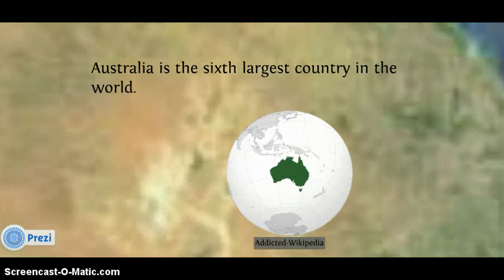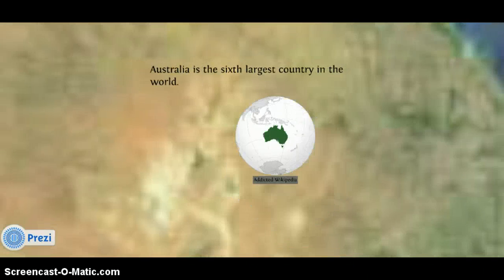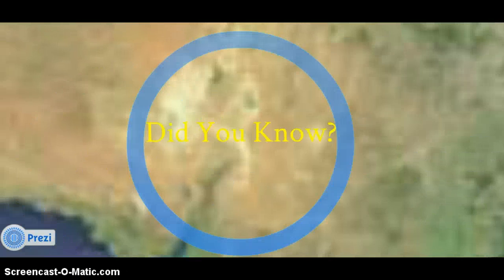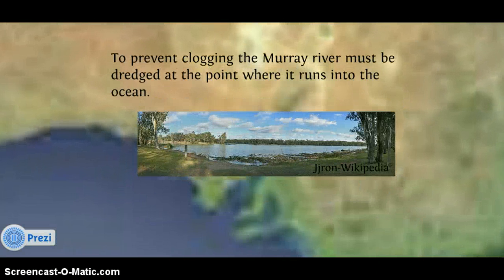Did you know? Australia is the sixth largest country in the world. These are the major rivers in Australia. The Murrumbidgee is the longest river in Australia, and it stretches over 2,300 kilometers. Did you know? To prevent clogging, the Murray River must be dredged at the point where it runs into the ocean 24/7, and they have three dredges running.